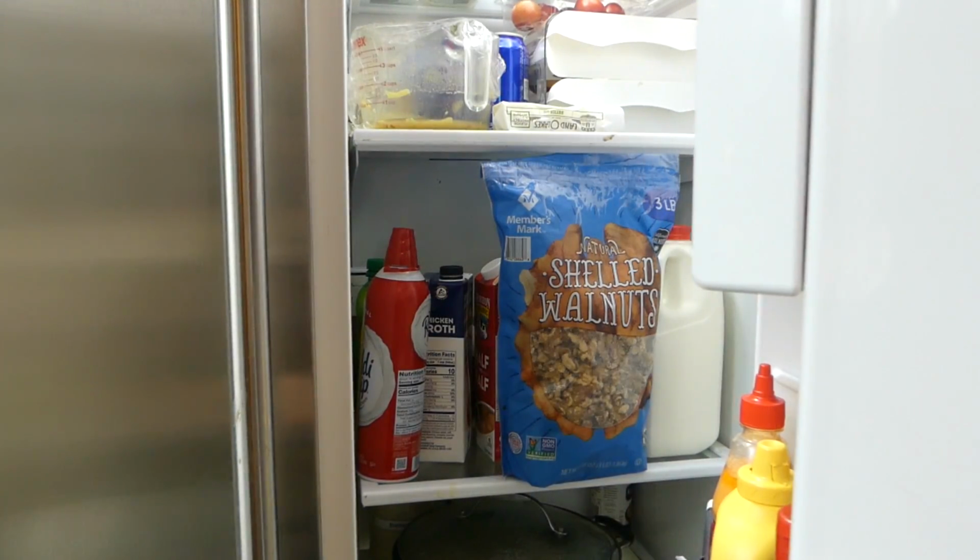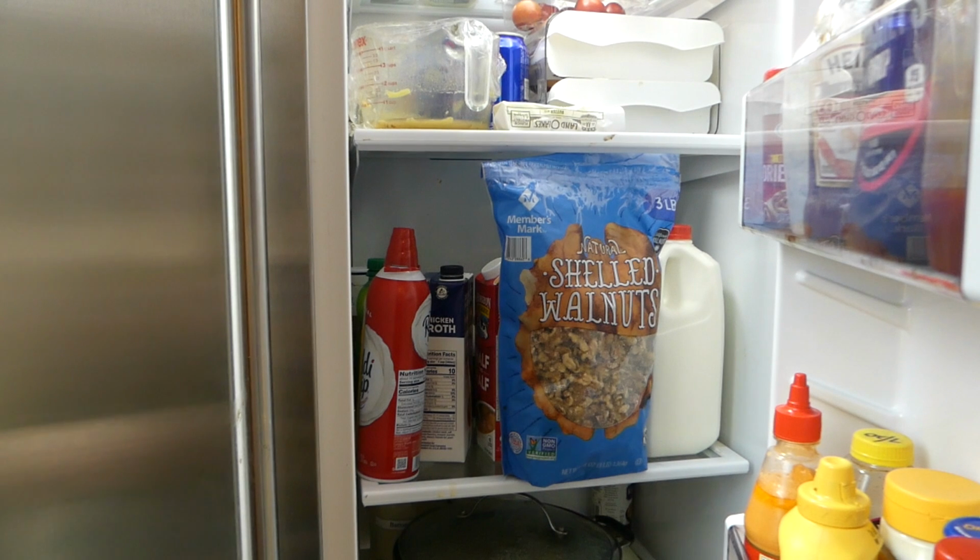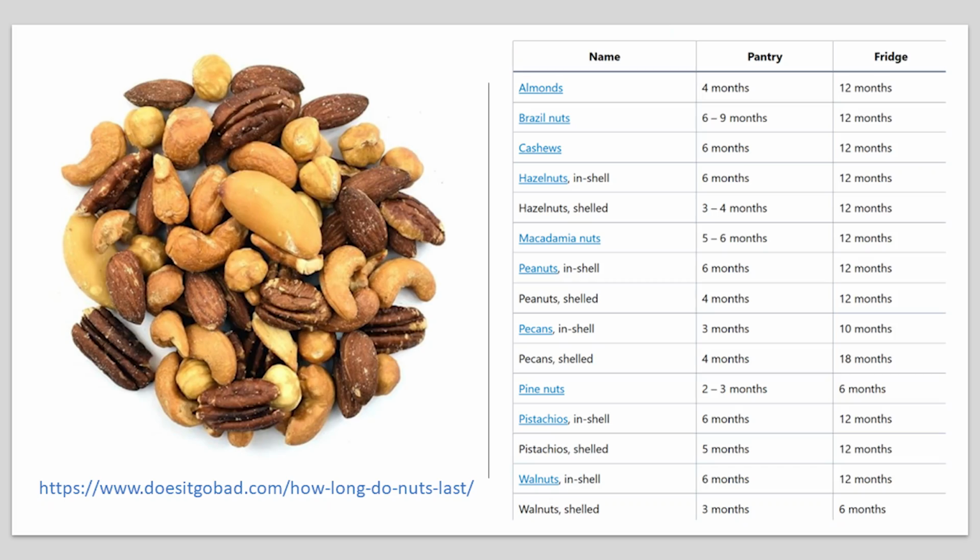Now, if you want a longer method to store your nuts, other than storing in your pantry, I suggest storing them in your refrigerator. You can extend shelf life by 50 to 100%. I mean, just look at this table. As you can see, most nuts will last up to a year if refrigerated, and pecans can last 18 months before going bad. Now, experiments do indicate there is a slight loss of quality of the nuts when you store in the refrigerator.